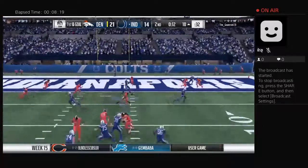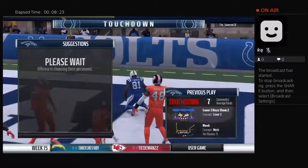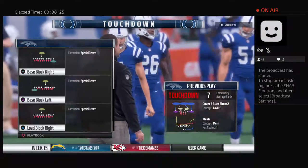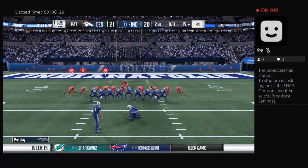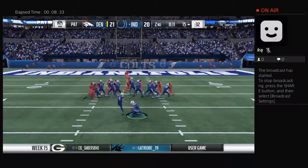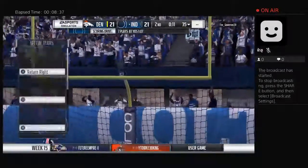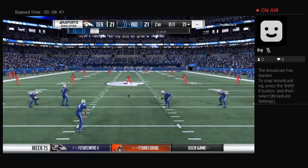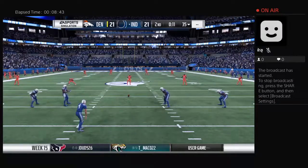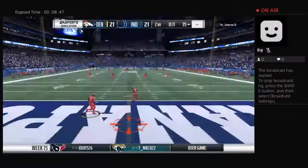On first down, it's Locke. And that is caught. Touchdown, Indianapolis. Devin Funchess as the first half is winding down. And the Colts are an extra point away from tying up this football game. He's got it, and we're all tied at 21. So a tie ball game here as the kick's away.